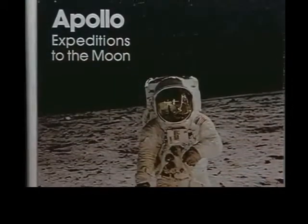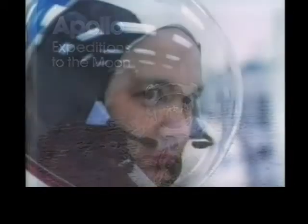Years later, though, Michael Collins would remember seeing the elusive stars and wrote about them in Expeditions to the Moon. It seems his memory improved the older he got.